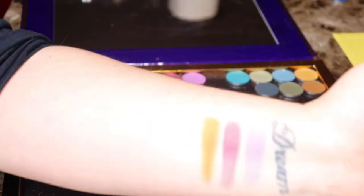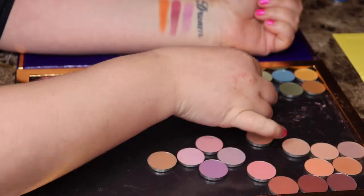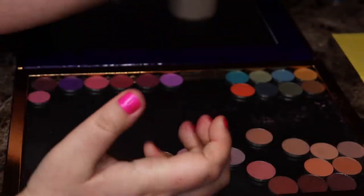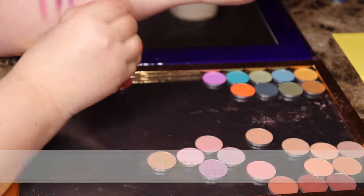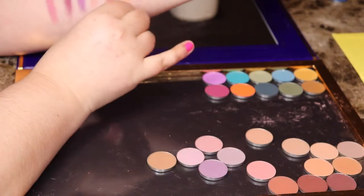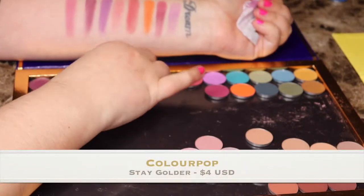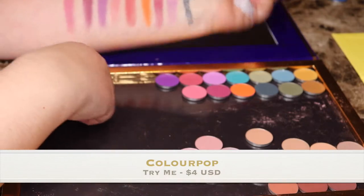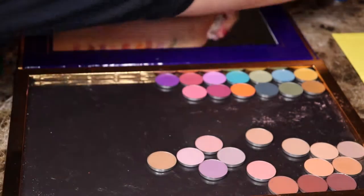Oh, I really like that orange. I like that orange. So we're gonna keep this Bratty from ColourPop. I'm going to keep this one, Hustler from Looxi. Going steady, I like this. This one, I like this one too. Stay Golden. I like this pink as well, Poodle. I like this purple, Try Me, and then I'm gonna declutter these last two. So this is Sleeper, and then the last one from the My Little Pony. So her palette is now complete.